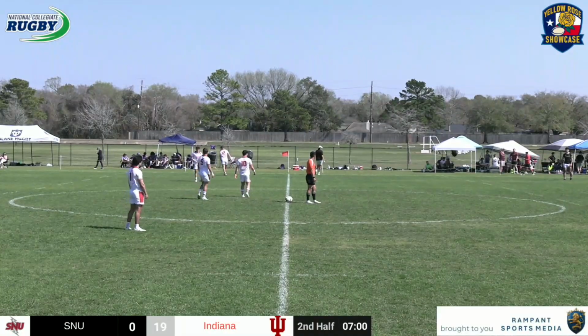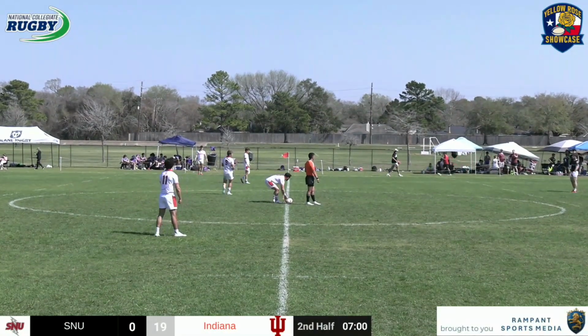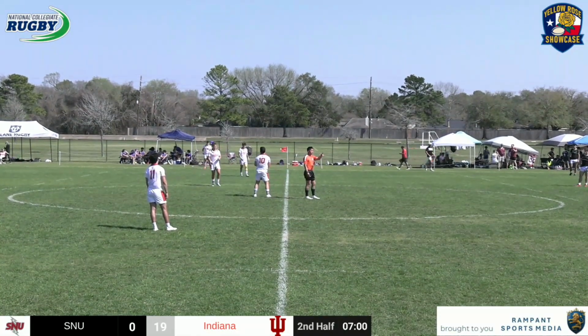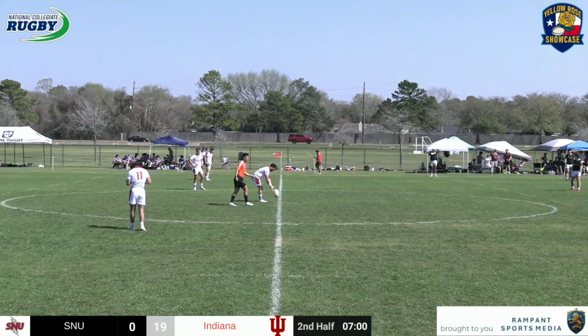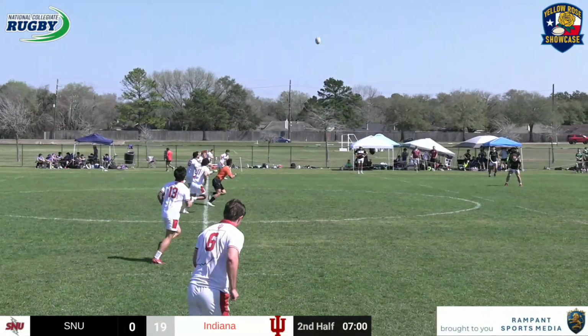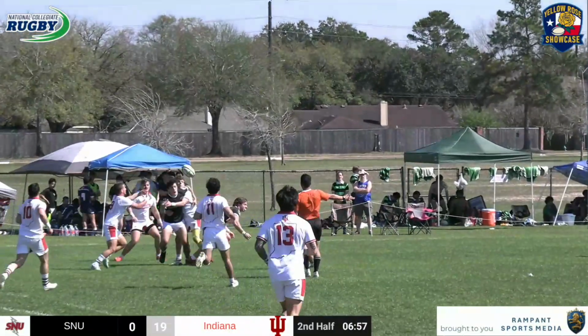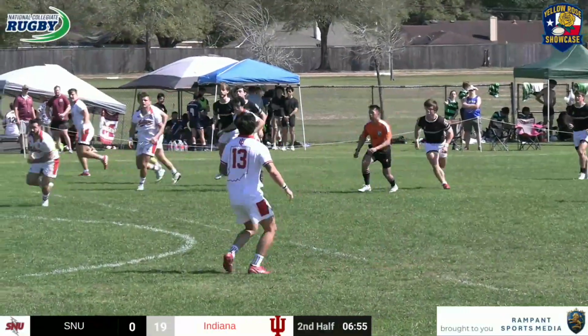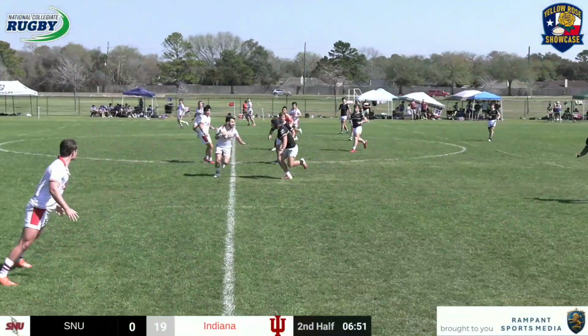Okay, ready to kick off this second half. Indiana will kick off moving left to right. The score, Indiana 19, SNU 0. Deep kick's going to be playable by the defense. It takes an Indiana bounce. And just like that, Indiana has stolen the kickoff.